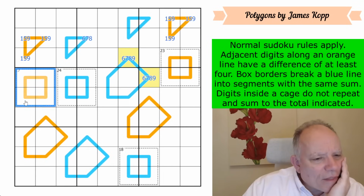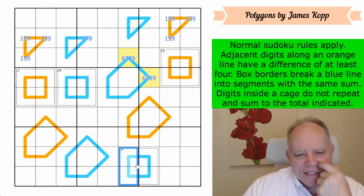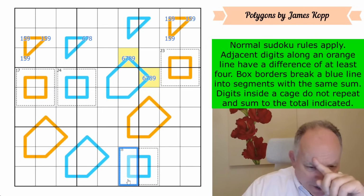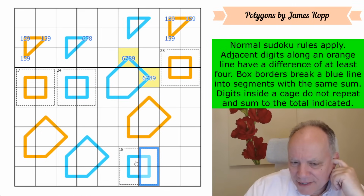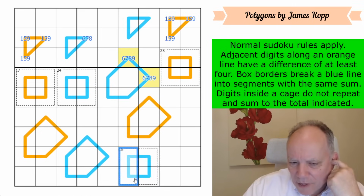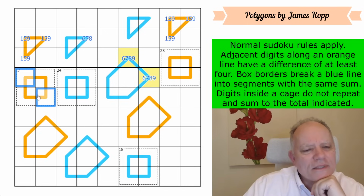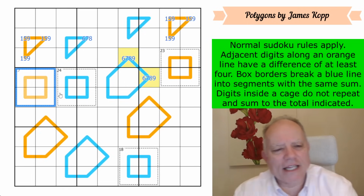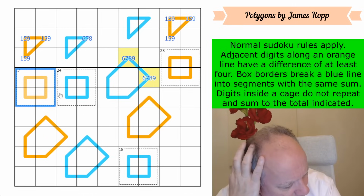Oh, I should maybe think much harder about cage totals. Obviously here in this 18 cage, the 2 sides each add up to 9 because of the blue line. But that's all I really know down there. And here that each side adds up to 12. Now, the 17 in a single cage with that orange line going through them, what are the minimum digits?